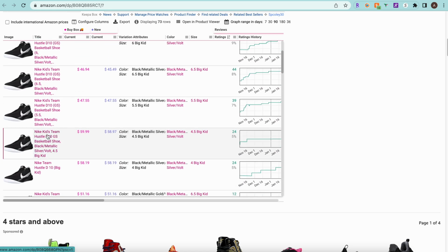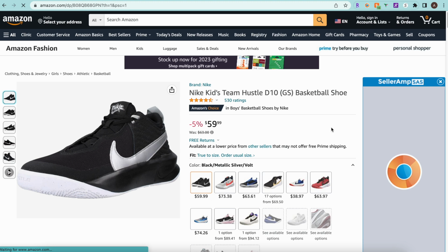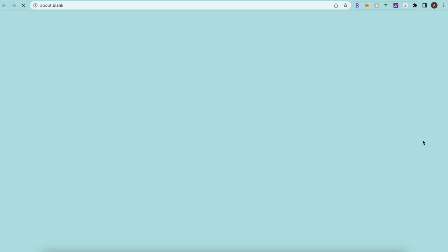We see that the buy box is $59.99, and then the one right below, which is a size 4, 4.5, and 4, are two decent ones at $59, $58. So let's look into that, and then we'll look for that 4.5 kids or size 4 kids. So $33 max cost. Let's hope we can achieve that doing a simple Google search.